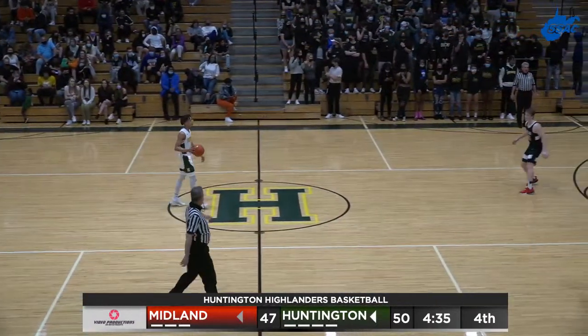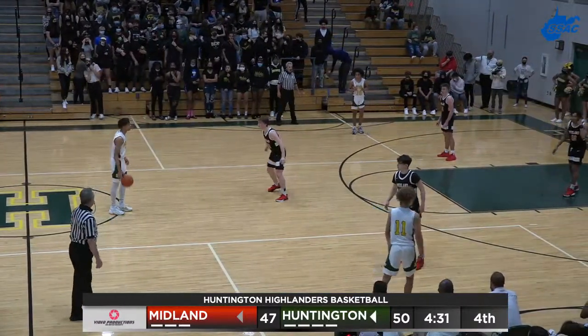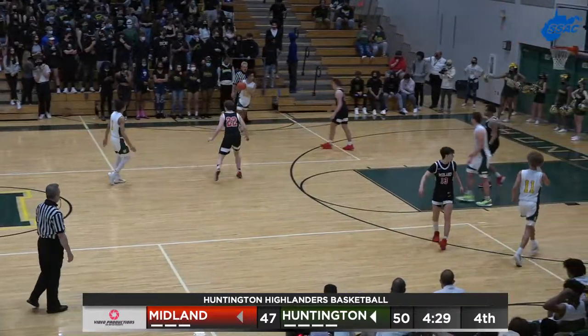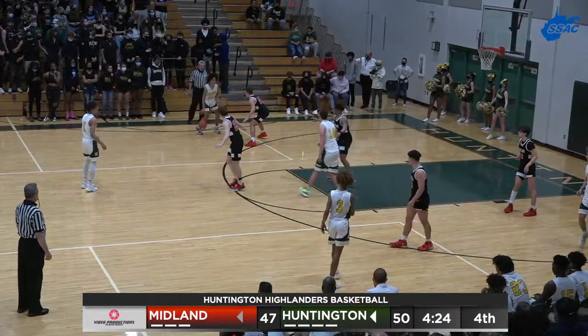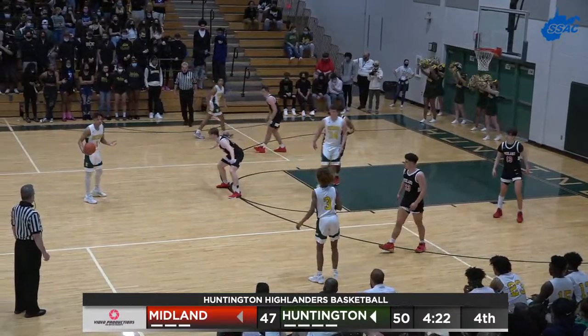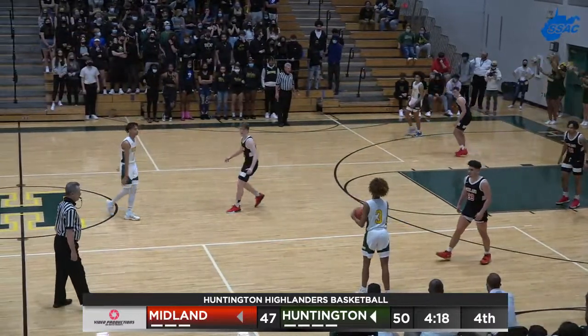Slowing down the pace a little bit for Huntington High. Patterson up into the front court. Spreading out the defense now for Cabell Midland. Left side over to Motley. Started there by Riggio. Patterson get the play call once again here from Coach Ty Holmes.